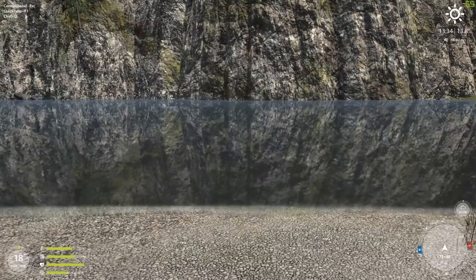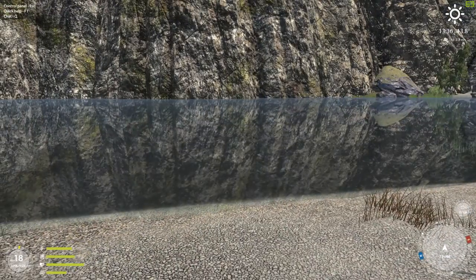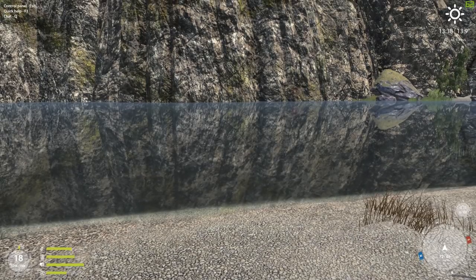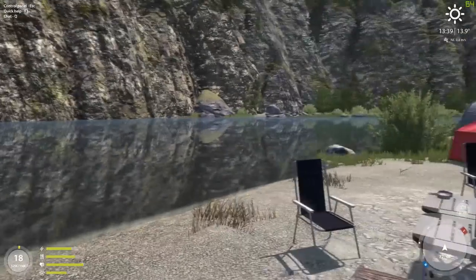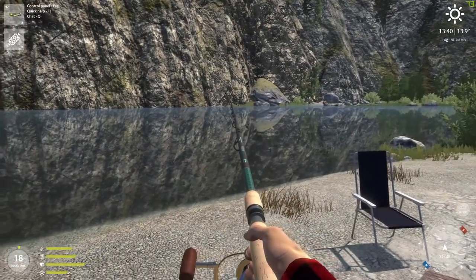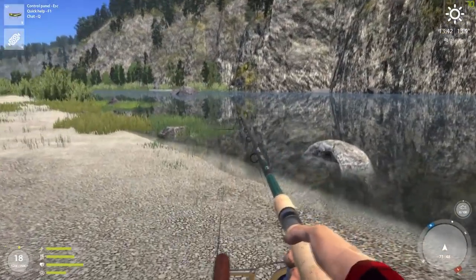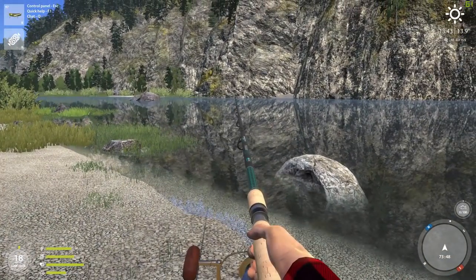But before I do that, I did promise one of my viewers. He's like, what kind of gear are you using at this moment? Well, let me go ahead and explain to you. This is a level 12 lake, so there's going to be some pretty decent sized fish in here. There's a lot of chub, especially over here in this area. I have been catching them left and right.